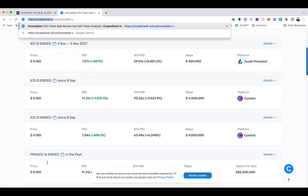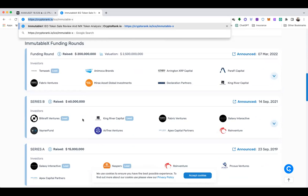Okay. Yes. So this cryptorank.io is a website that I use to find out what was the ICO, the launch price of a particular project. That means the early investors, how much they paid. And also the investors of the project, like for example IMX, who invested in it? Temasek, Lead Samoa.